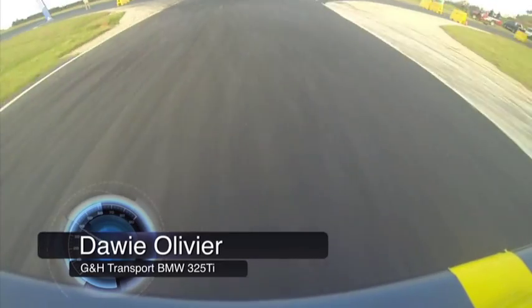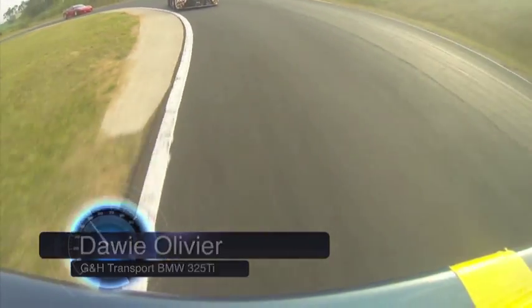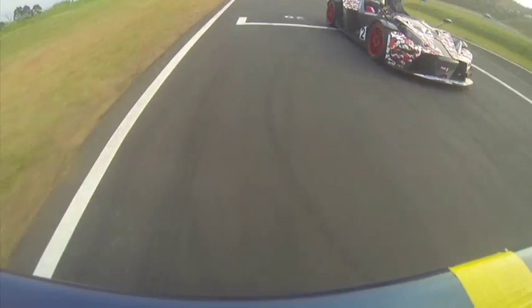This is Olivier's point of view, looking from behind. Keep an eye out as that crossbow closes in, as they get into the Dunlop loop. As they come out of Dunlop now, it looks like Dion Duplessis is having to not only fight for the lead, but also fight off a charging Ferrari.